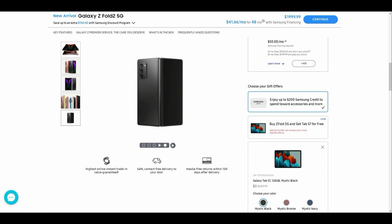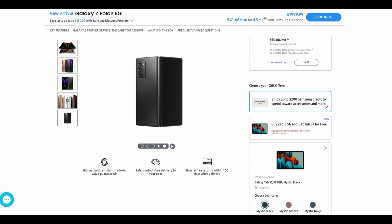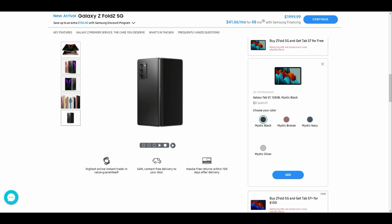Yes, you can also choose the $200 Samsung credit, but you got to spend that immediately when you purchase the device. Yes, that might be nice for some people, but in this case, we're trying to drop the price dramatically on our new Galaxy Z Fold 2 5G. So we're going to pick this up.